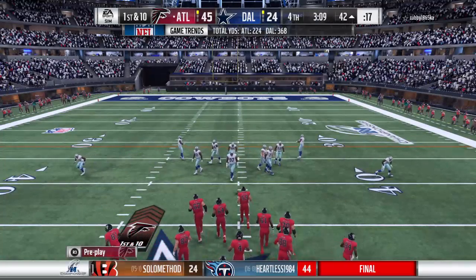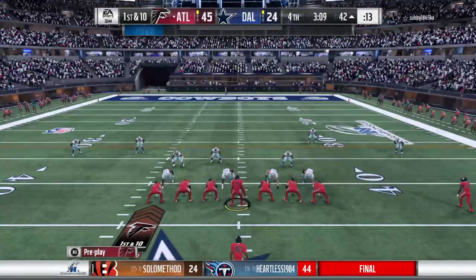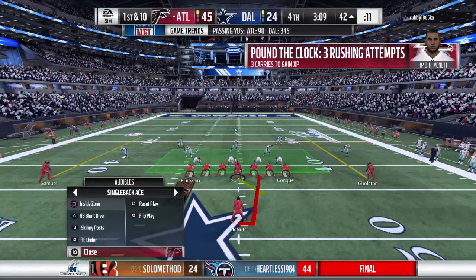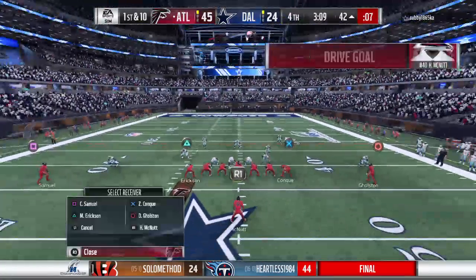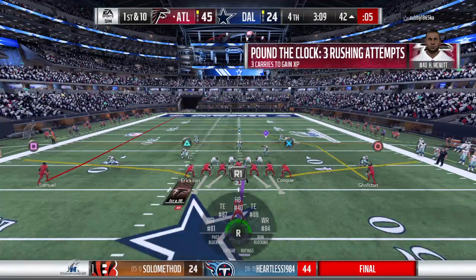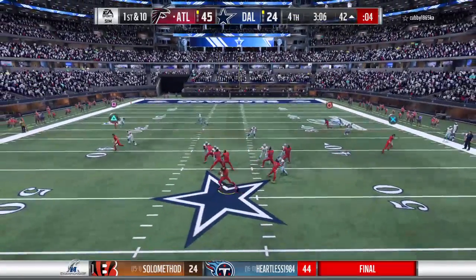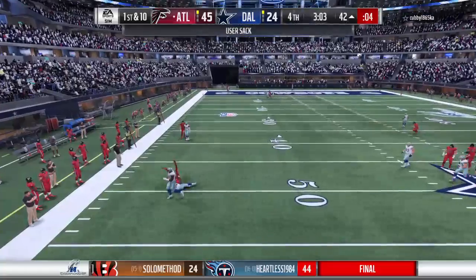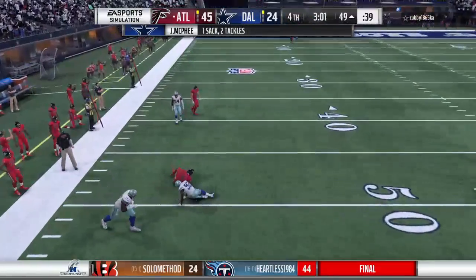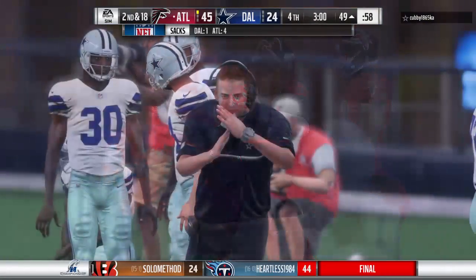Looking to jam the receivers at the line here. Press coverage look defensively. Here we go. They'll come out throwing here on first down. Forced out to his left. And he's going to have to eat this one as down he goes. And there they bring pressure from the inside, and they get home.